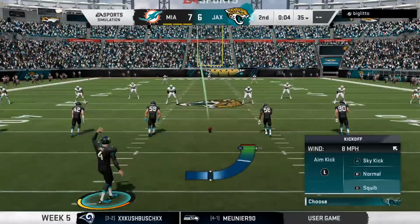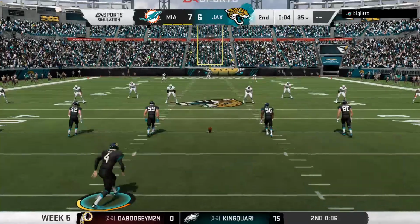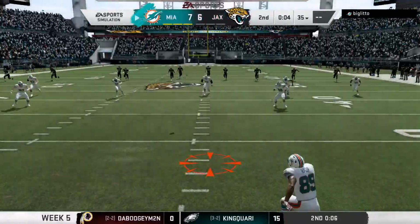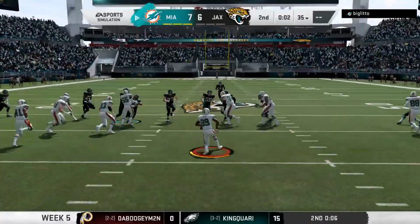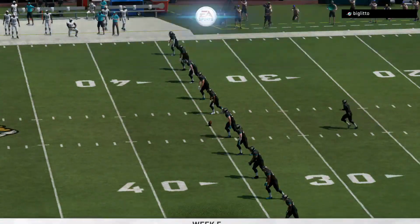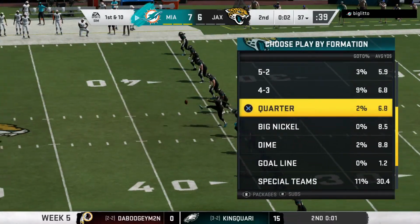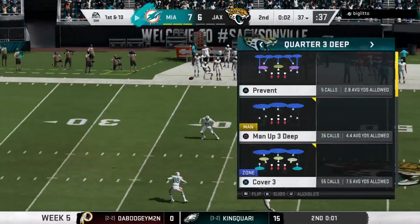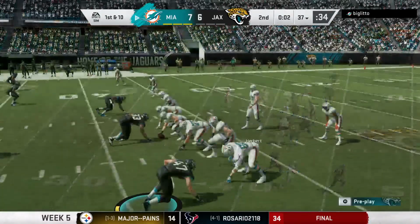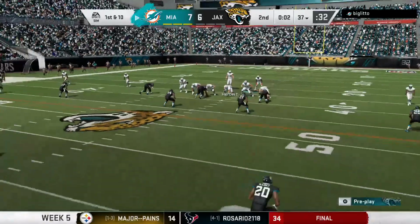Yeah, and if nothing haywire happens here in his last couple of precious seconds, they will go into the locker room with a nice bounce in their step, having gotten a little bit closer on the scoreboard. An incredibly short kick fielded way up there. The Dolphins at the line ready for their next drive.